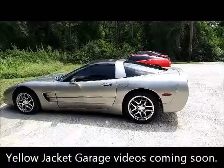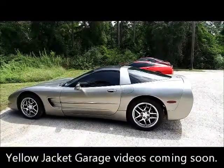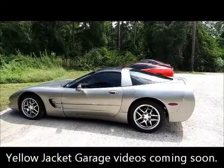Just almost to Yellow Jacket Garage, getting ready to get some fixes.